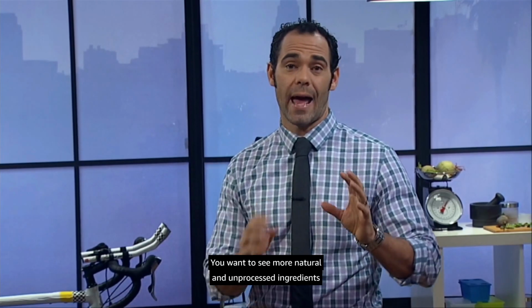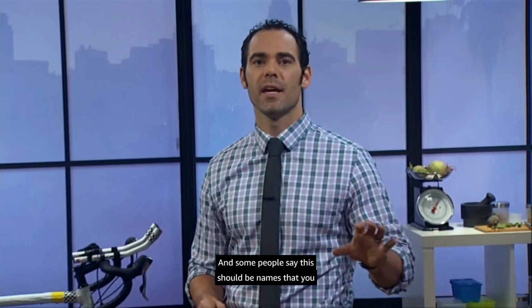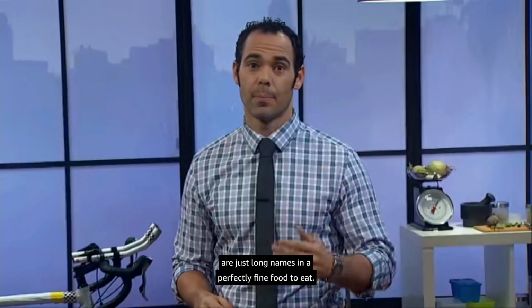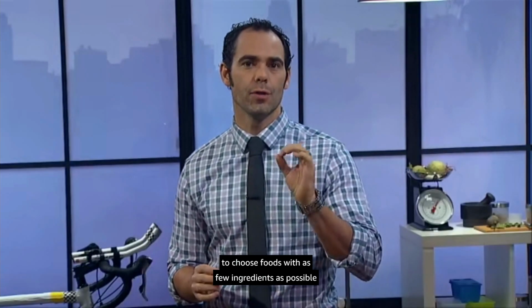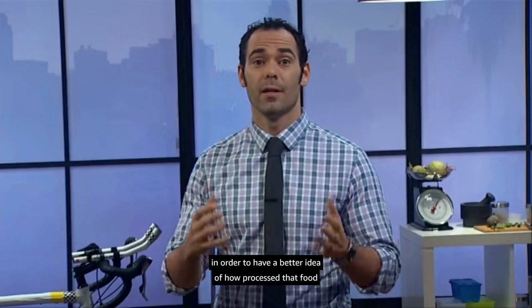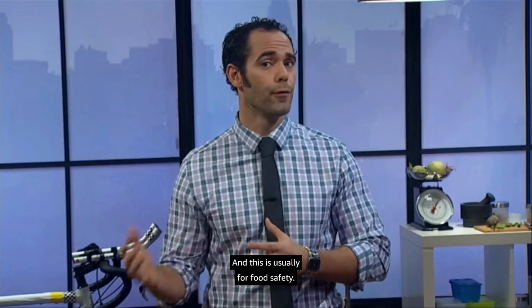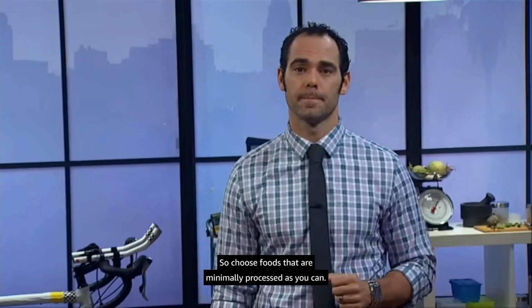You want to see more natural and unprocessed ingredients towards the beginning of the list. And some people say this should be names that you can read and pronounce. And I agree to an extent, but sometimes there are just long names in a perfectly fine food to eat. So I think it's a good idea, though, to choose foods with as few ingredients as possible in order to have a better idea of how processed that food is that you're eating. But today, almost everything is processed to some degree, and this is usually for food safety. So choose foods that are minimally processed as you can.